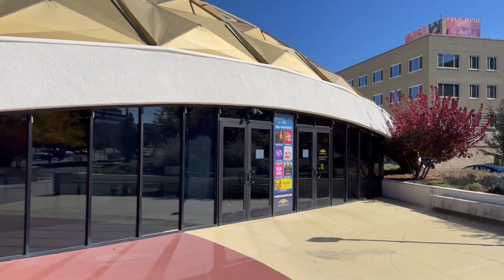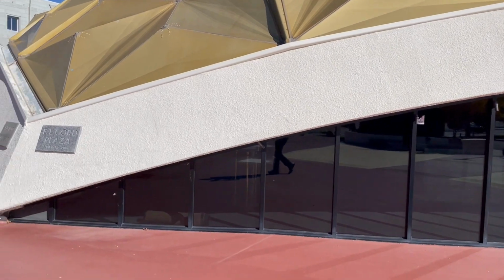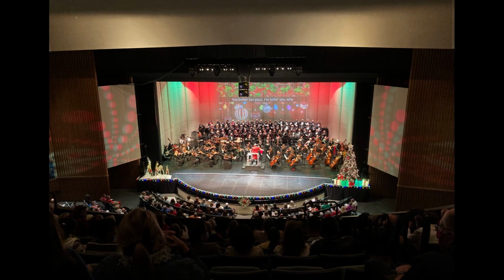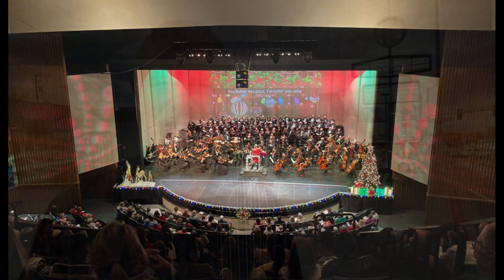I just love the lines here, the sweeping arches that almost touch the ground at the very front. Locals have lovingly referred to this building as the Golden Turtle, and it remains a first-class venue for music and Broadway productions that pass through town.